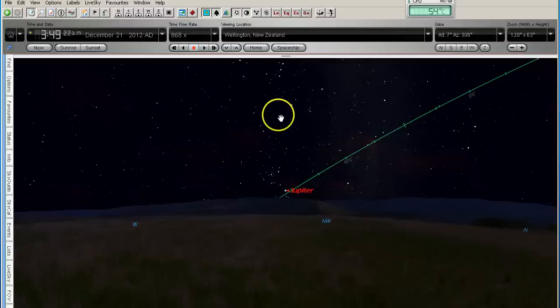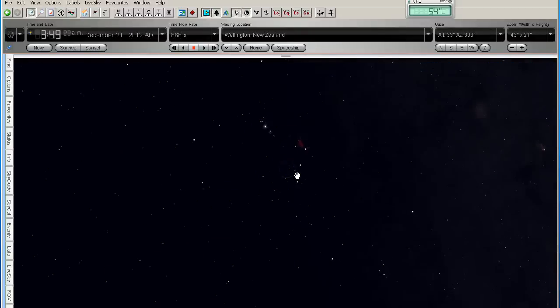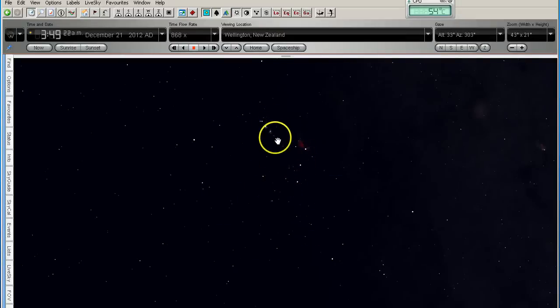If I zoom this in for you, you can see Orion clearly there. We've got the three stars along the bottom. This is also known as the pot. A lot of people are familiar with this as the pot instead of Orion, but I want you to notice the angle of the stars on the bottom of the pot there, or Orion's belt, and also in the handle of the pot, or Orion's sword.